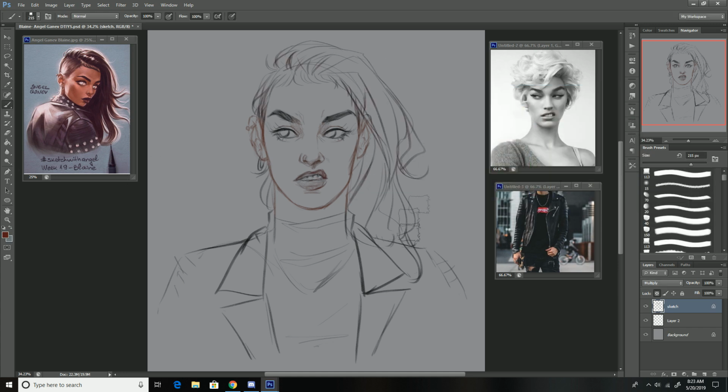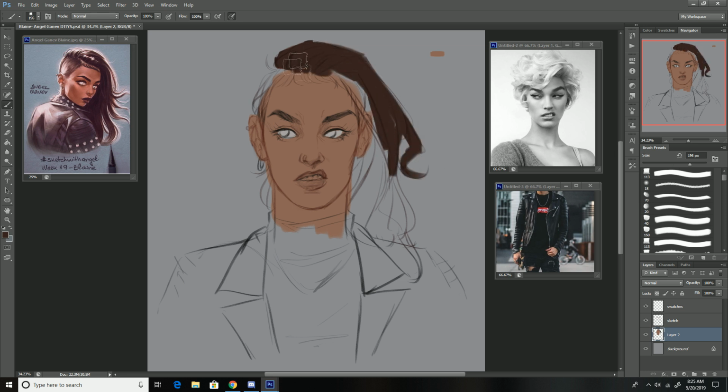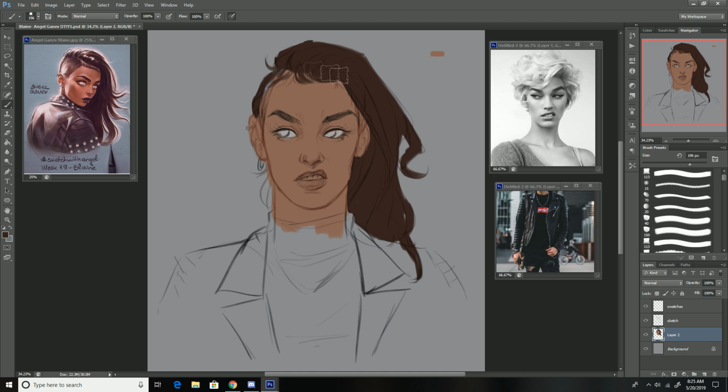Right here, like I told you guys in the last video, what I like to do is multiply my sketch layer and then change the color of the lines. So then when I go in to do basic painting like this, or put in the basic colors, I won't have to deal with black sketch or black line art. I can just blend it immediately without having to worry about trying to hide gray lines.